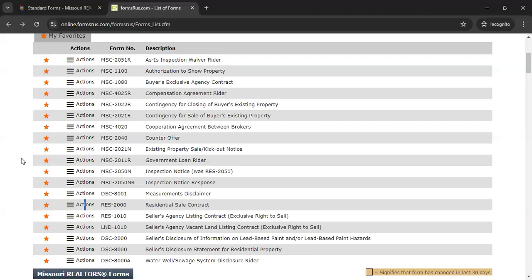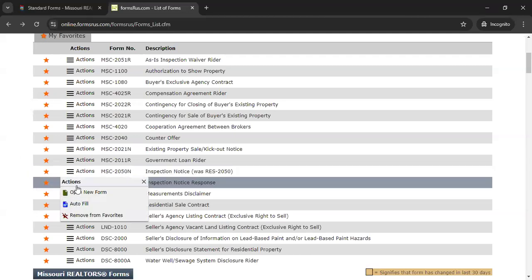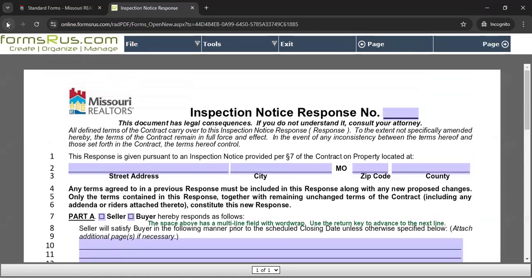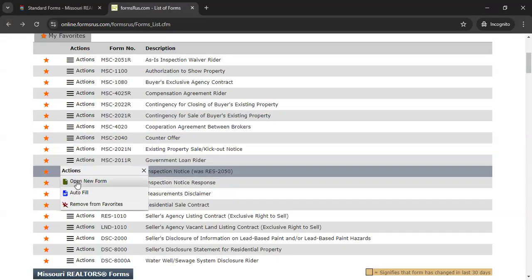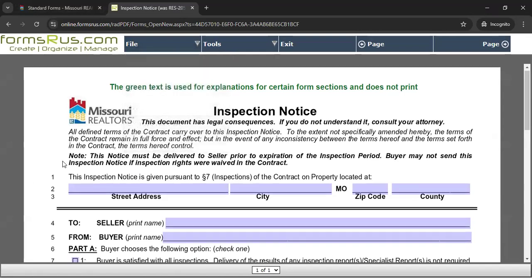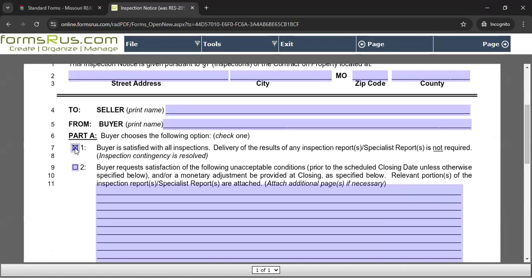All right. What are we doing? Did the inspection notice. Inspection notice response is. No, I actually didn't do an inspection notice. Hang on. This is pretty obvious and self-explanatory too, gang. Property address goes here, to the seller from the buyer. Either I'm satisfied with everything, or I'm not satisfied, and here's what I want fixed.